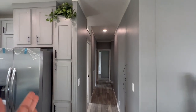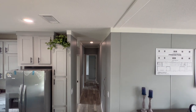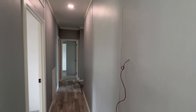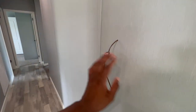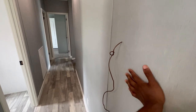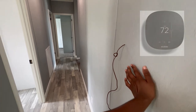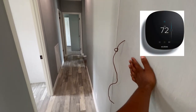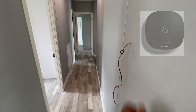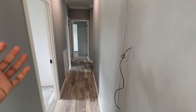All right, so this is your hallway. You have a nice long hallway. And you're probably wondering what this is right here. Well, this is a wire connection for your central heat and air conditioning. Now, if you know who I am and you see my other videos, if I bought this home, I would personally put an Ecobee thermostat right here on this wall. Absolutely perfect. Something that you can control from your iPhone, your Android phone, or whatever type of phone that you have.